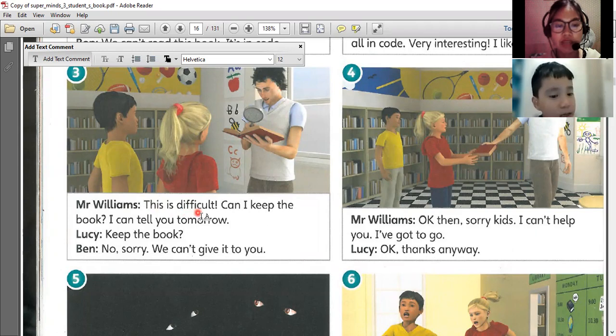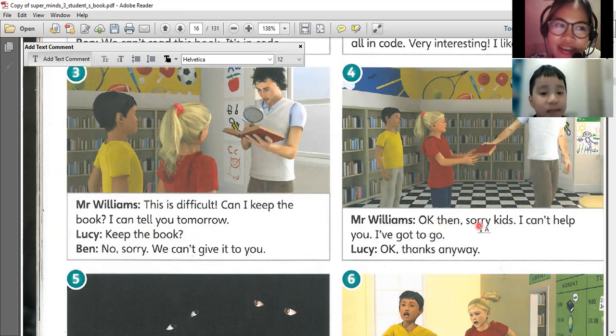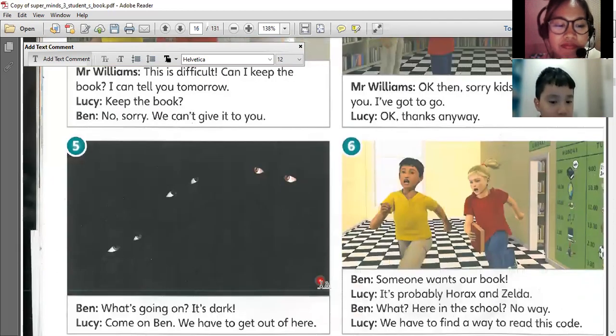This is a microphone. Difficult. Can I keep the book? I can give it to you tomorrow. Keep the book. No, sorry. We can give it to you. Okay, then. Sorry, kid. I can't help you. I got to go. Okay, thanks anyway.